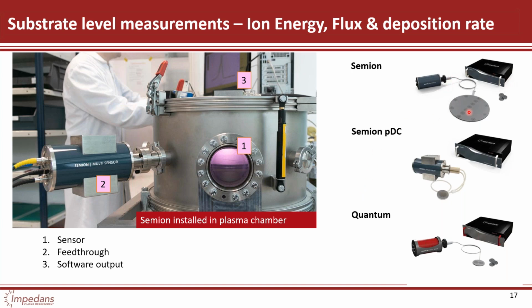So we've got the main Semion, which is ion energy and ion flux. We have the PDC, which gives you time resolve. If you're doing some sort of pulsing or tailored waveform, or any kind of time varying aspect to the power generation, it gives you ion energy, ion flux and an ion energy distribution function, and it gives you time slices across that particular pulse. And then this is the quantum. The quantum is what Matthew is describing as the modified QCM. Our brand name for that is the quantum, and that's a retarding field energy analyzer, so it gives you ion energy and ion flux.